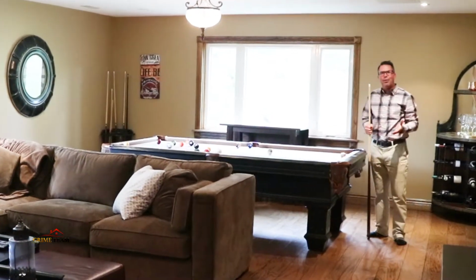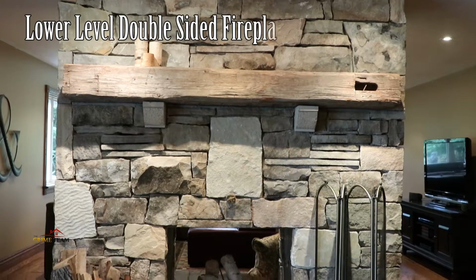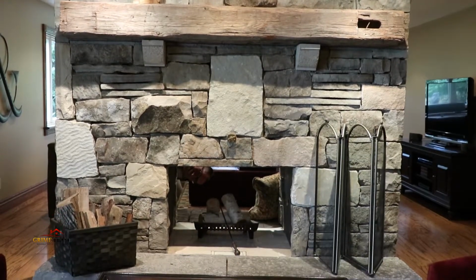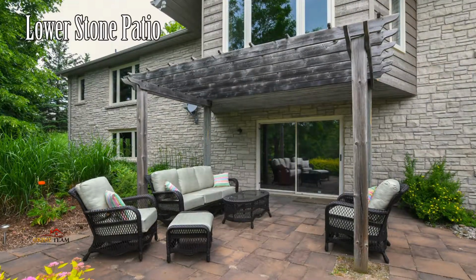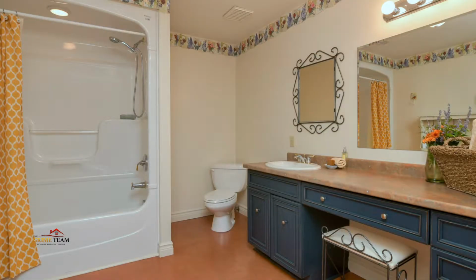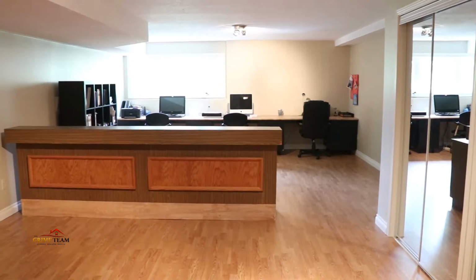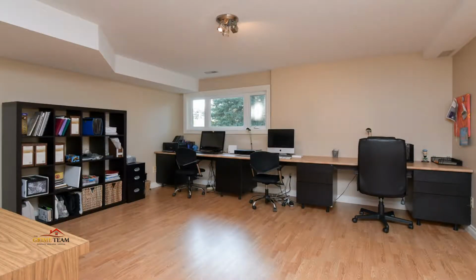Reason number 2. Now the lower level of this house is also fully finished. It offers a large family or rec room with stunning double-sided fireplace which walks out to the lower stone patio. The 4th bedroom is perfect for guests with a convenient 3-piece bathroom. There's also a huge office that could also be used for a dance studio, home gym, and also has roughed-in plumbing for a kitchen if an in-law suite is what you're looking for.